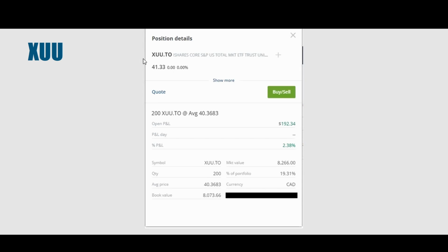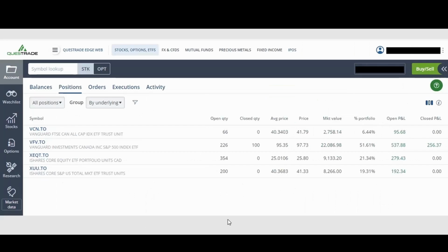Finally, we have XUU. The closing market price on February the 28th was $41.33. The quantity of shares that I had, 200. The average price, $40.36. The book value, $8,073.66. The market value was $8,266. This is 19.31% of my portfolio. With XUU, I am up $192.34, or 2.38%. As you have seen, all my positions were up at the end of February.